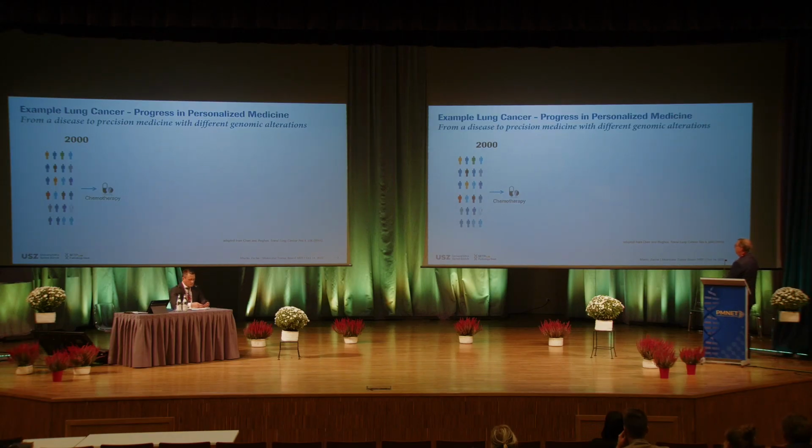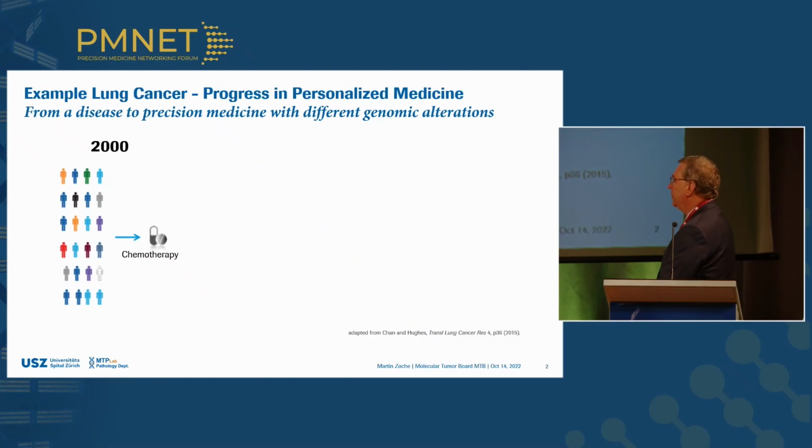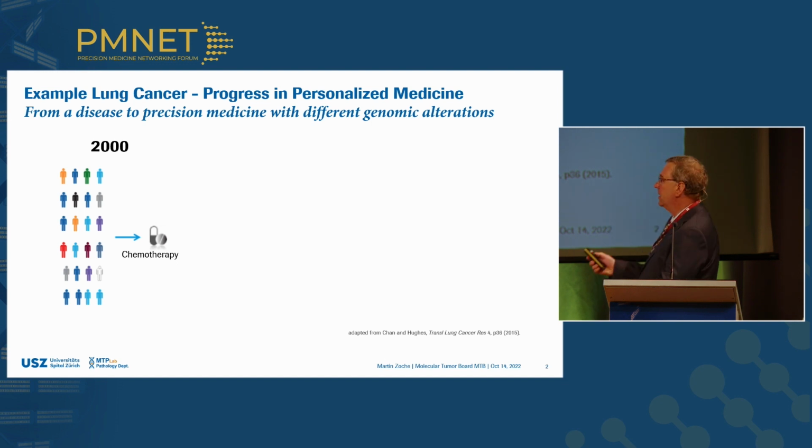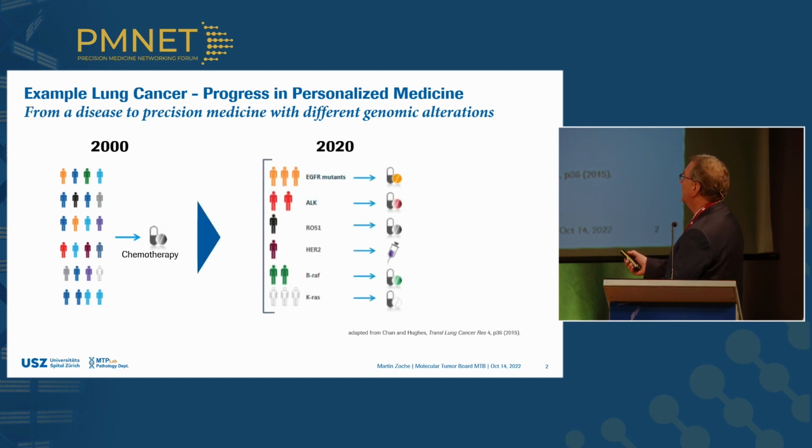And I want to start with a slide which shows the development of precision medicine from just 20 years ago to now. 20 years ago, for lung cancer, just as an example, we had more or less just a few chemotherapies available to treat all patients. And if we look now to 2020, a lot of different molecular alterations can be tackled and treated in a very personalized way. Even immunotherapy is not on the slide, and immunotherapy is definitely one of the most important therapies nowadays for lung cancer patients.